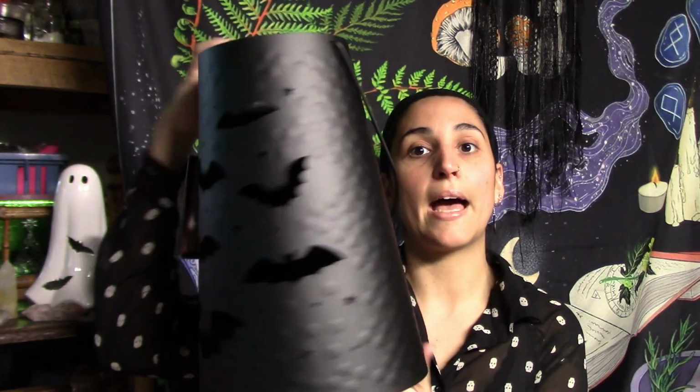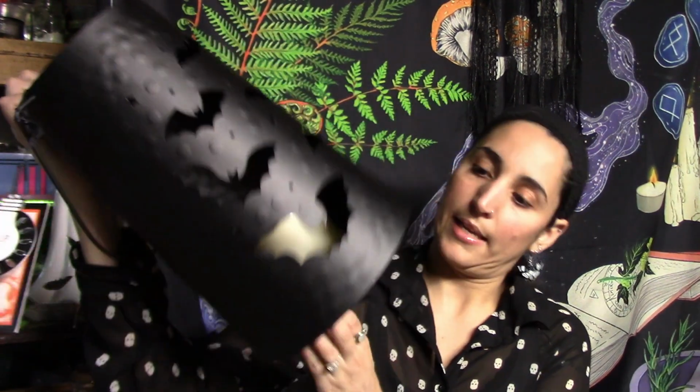I bought this really beautiful bat lantern. It lights up orange on the inside. I do really love it. Let me see if I can turn off the lights, just to give you an idea of what that looks like. Really cool, really love this piece. Let's move on to the next one and put the light back on.